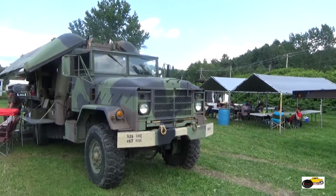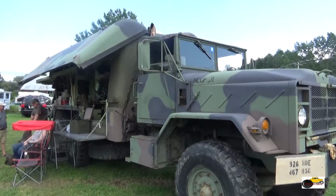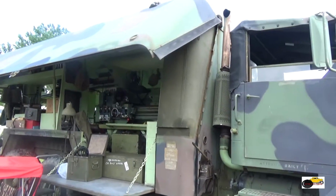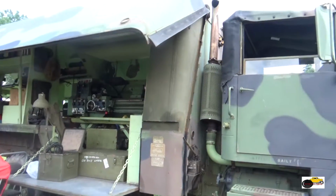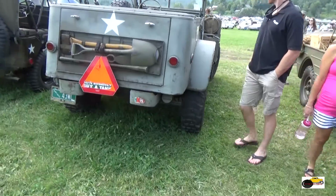Now we're looking at, I would call it a repair base. You can see there's a lathe in there, and you can imagine what else is in there as far as being able to repair and make parts for any of the machines that are out there.